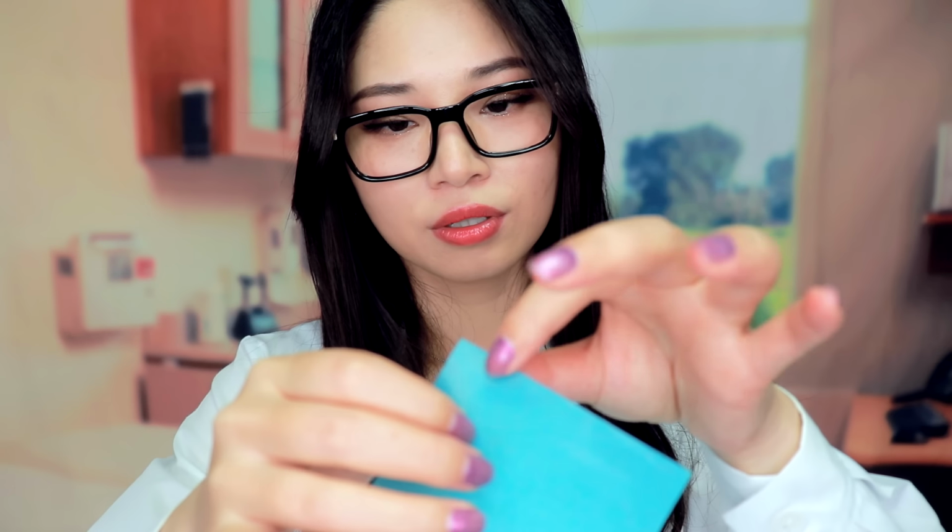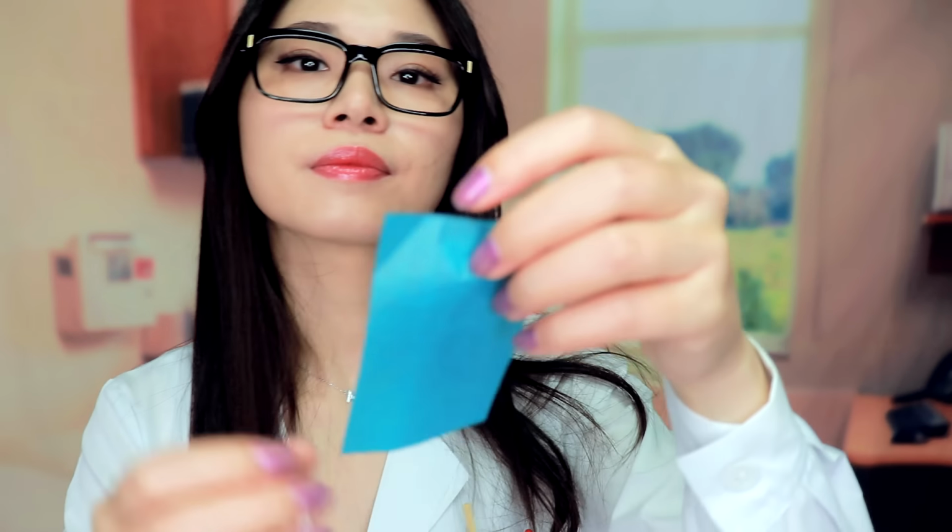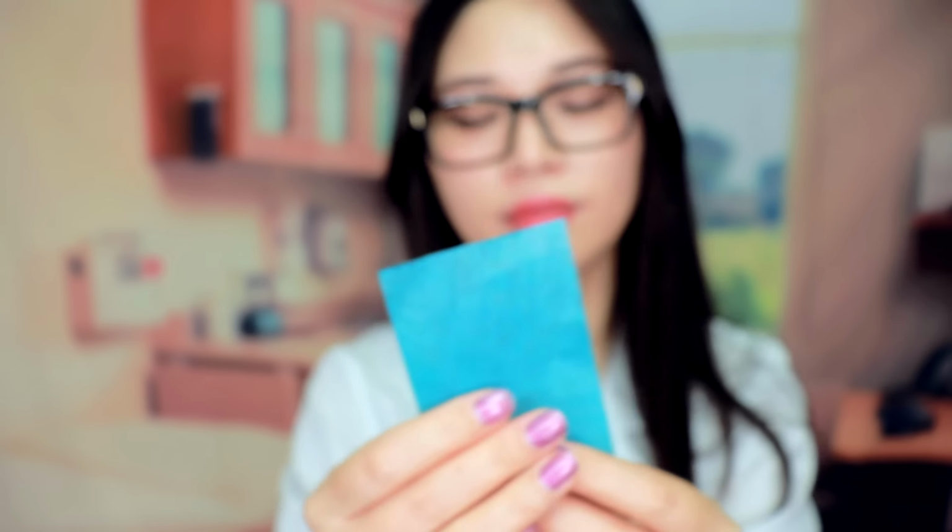And then I'm going to use this test paper. Just press it on your skin like this. Okay. And change to another side. Do it again on this side of your face. Okay. Now we can take a look and compare with this picture. Let's see.